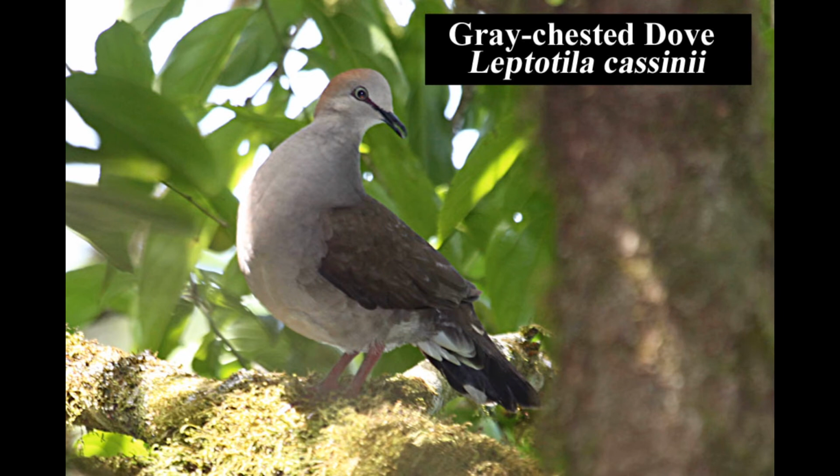The gray-chested dove is common in humid forests, forest edges, and gardens. This terrestrial dove is heard more often than seen.